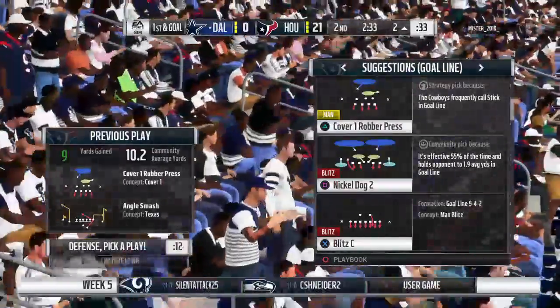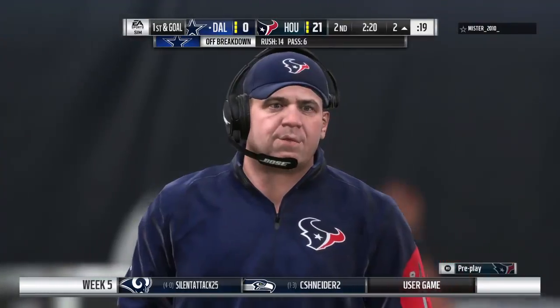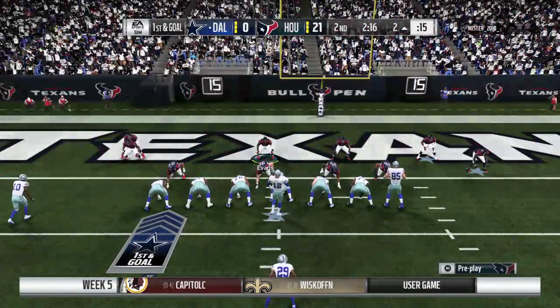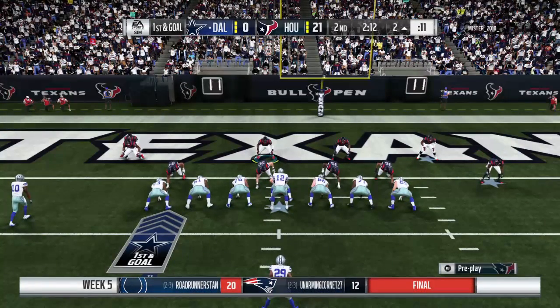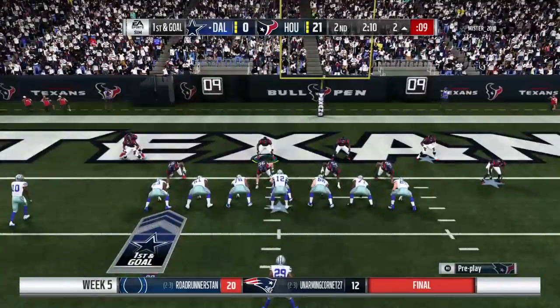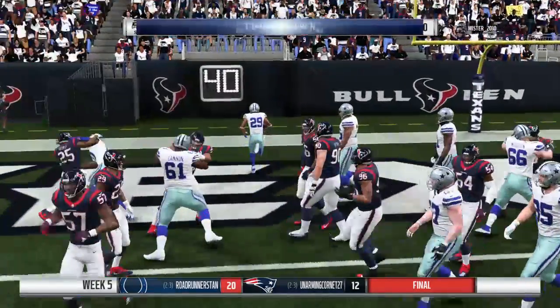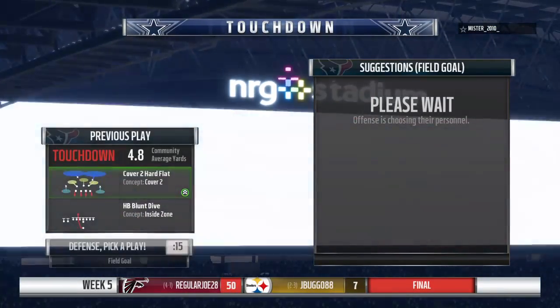All right, here we go. Right, 20. Right, reset. They'll try and run for it on 1st and goal. And he will take it in for a Cowboy score.